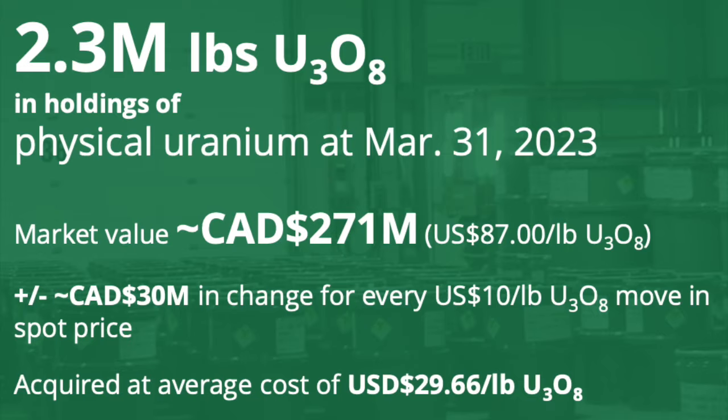So this comes from their July 2024 update, but they're giving us some numbers that go back to 2023. But as of 2023, they had 2.3 million pounds of uranium in holdings of physical as of March 2023, which is a market value of $271 million. They acquired this uranium at an average cost of $30 per pound, right? When the uranium market was dirt cheap. So that is massive for Denison.